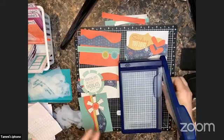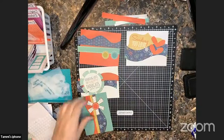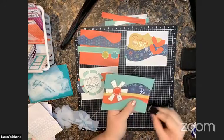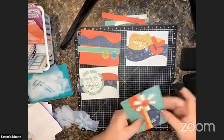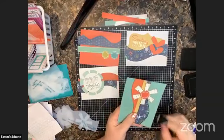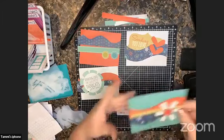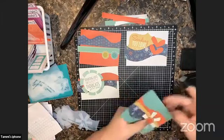And rather than trimming each little piece every time you go to put it down, I just like to do it at the end. And I'll ink around the edge of the whole thing at once. Give it a really unified feel. I feel like this is kind of putting the whole thing in a package. Okay.